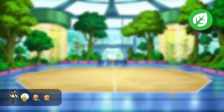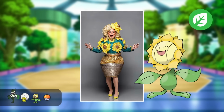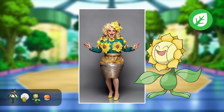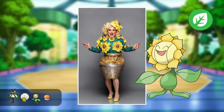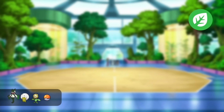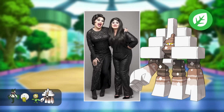Her third Pokemon is Sunflora, based on her work of art runway from UK vs. the World Season 1. This look is inspired by one of Vincent van Gogh's famous paintings, Sunflowers, which naturally reminds me of Sunflora. This painting also makes me think of Brassius, one of Paldea's gym leaders, because of his avant-garde view of the arts.